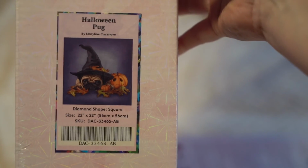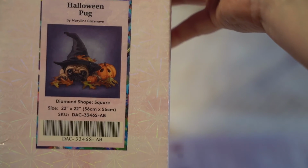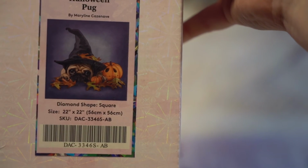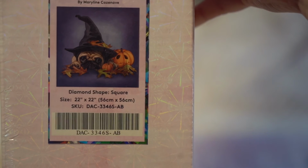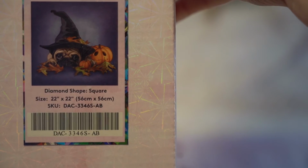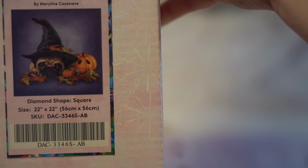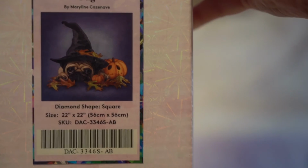That's what I'm going to say her name is. I can't pronounce it. Looks like it's Russian maybe. It's Halloween Pug. I love pugs. Pugs are my favorite. I had a pug for 16 years. Still miss her every day. This is a 56 by 56 and I believe it is also a partial square kit.